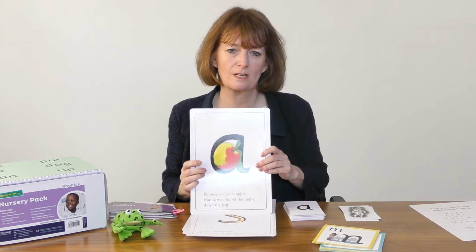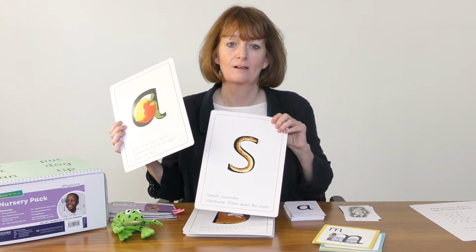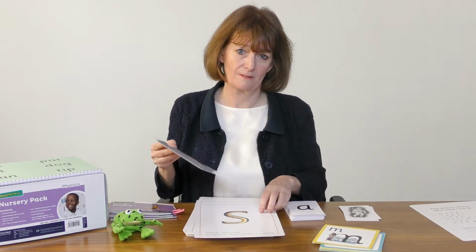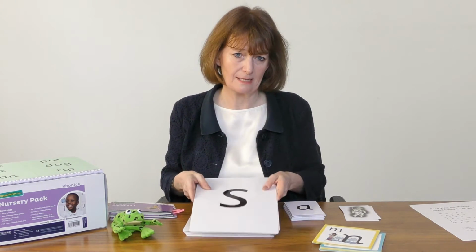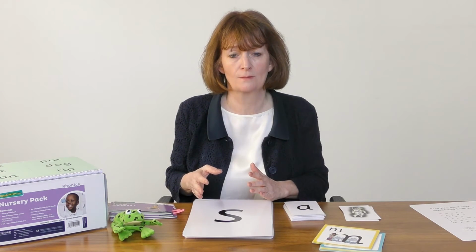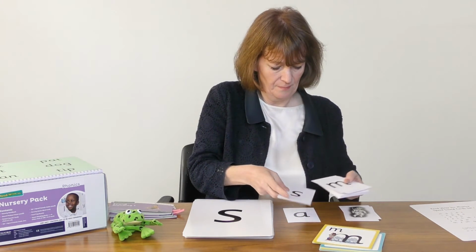The cards are two-sided. One side has a picture on, so apple for A, and snake for S, etc. And these mnemonics really help children remember the sounds. The other side of the card has just the letter A, S, etc. And when you teach these speed sounds, it's important to always review the sounds you've previously taught. And we've included a small size set of speed sounds to allow you to do this really speedily.